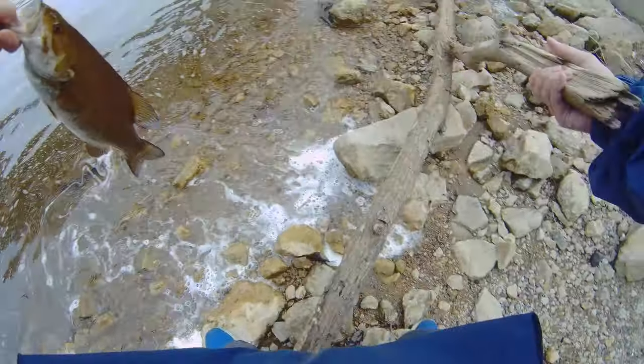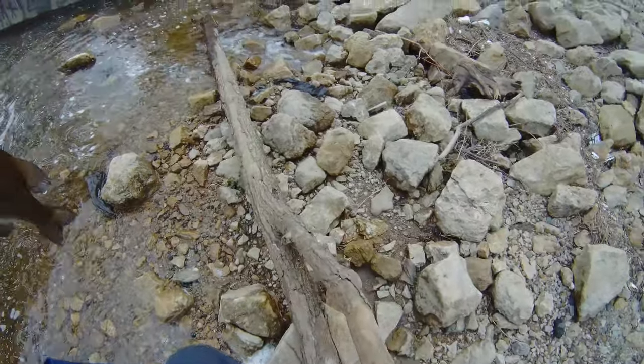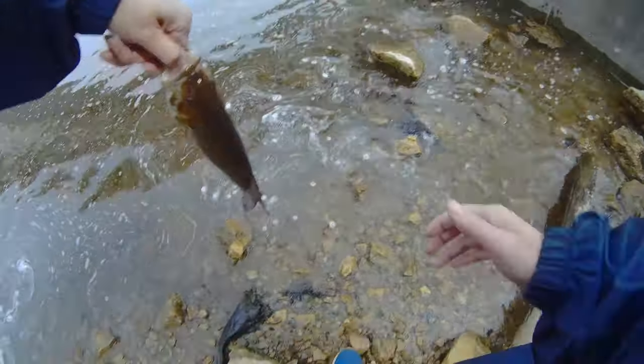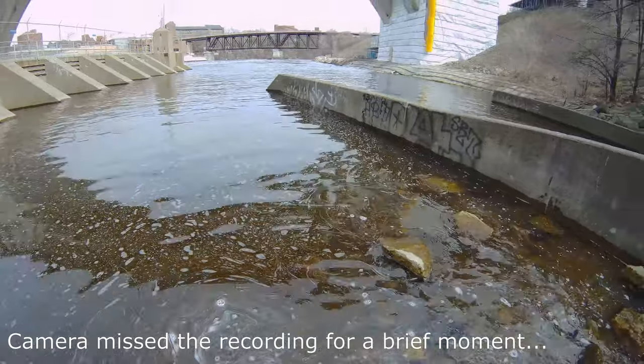I'm gonna lift this up and put this fish over here so you could go off. I want you guys to see the release. Right. Off he goes.